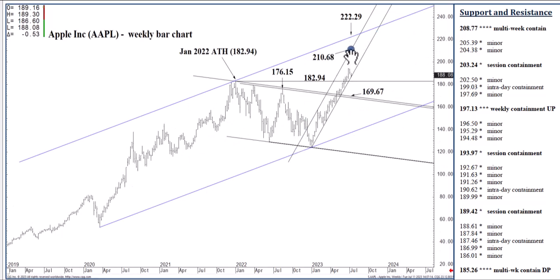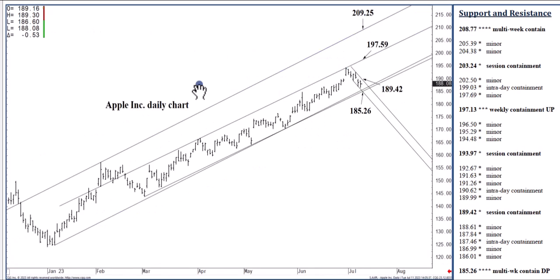On the way up, we do have this 210.68 rising channel top, which is nothing more than the same formation on the daily chart at 209.25. So I'm not even going to get into that deeply because we are so far off that mark. Let's talk about the downside, this 185.26 formation, which has been talked about for the last week and a half following the test of 197.59.